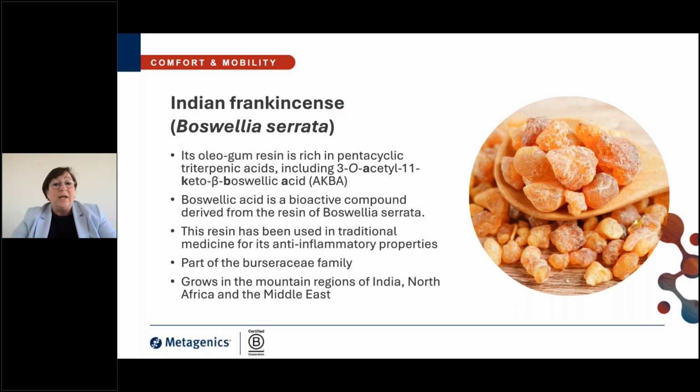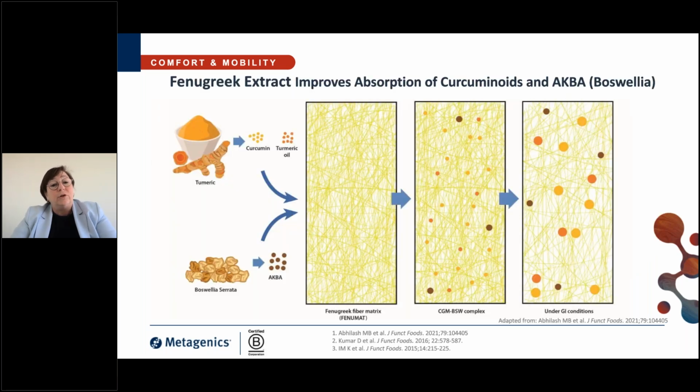There are several techniques to improve the bioavailability. One of them is that we can add piperine. That's one of the technologies. Piperine also has an effect on the liver, but that's one part. You have liposomes and phytosomes. You have cyclodextrin. So there are several technologies to improve the bioavailability. Another technology is a fenugreek matrix, which is a fiber matrix.